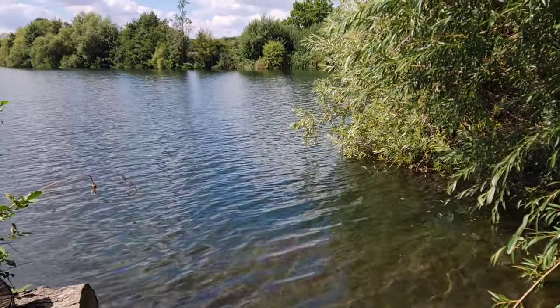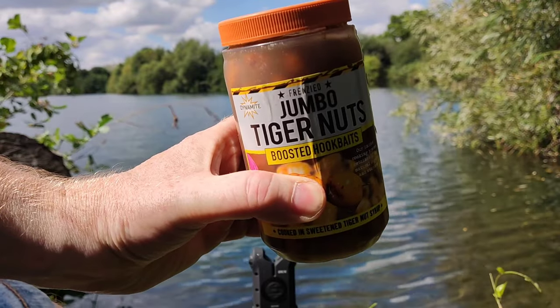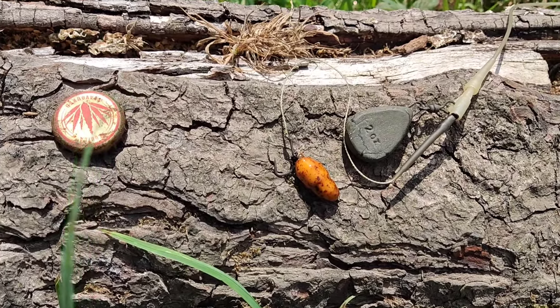So fingers crossed. Jumbo tiger nut, hook bait. Surely that's got to nab me one. Look at that bad boy. They cannot resist that tiger.